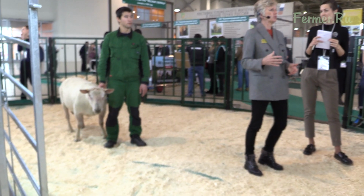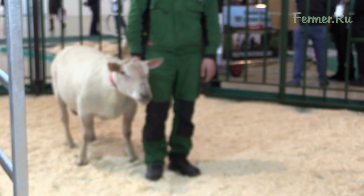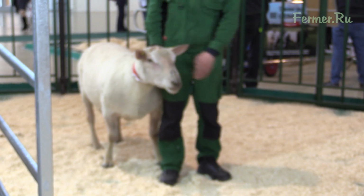And here we have some pictures of examples of different breeds in the UK where Charolais has been used as the sire of the lambs.